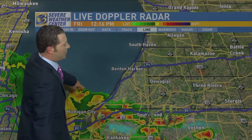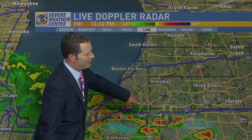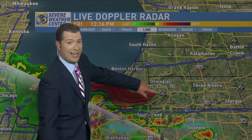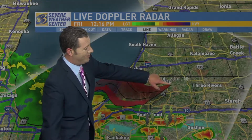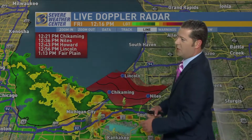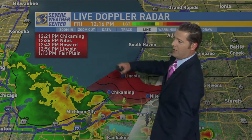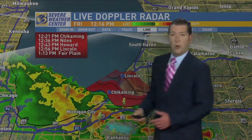So we're looking at these storms from roughly north of Michigan City into lower Berrien County and right along the Michigan-Indiana line. And we're going to draw our storm track out toward the northeast on order of about 20 miles per hour. And you're saying, why 20 miles per hour? That's their motion, or that's their momentum. So that's going to bring, right now, while we're on the air, heavy downpours toward Niles. And eventually Howard and Lincoln, 1243 and 1256.